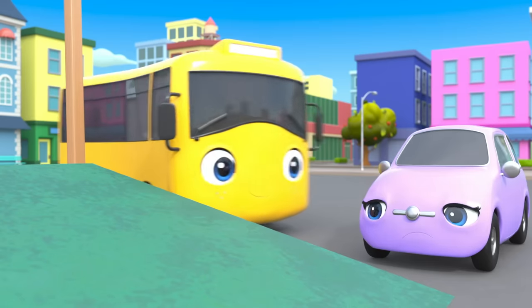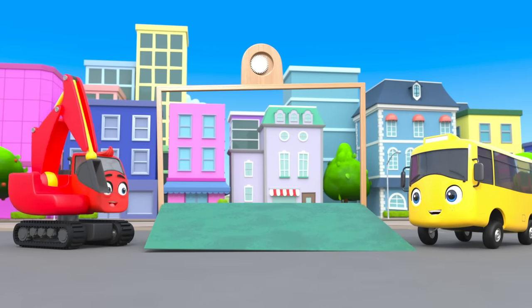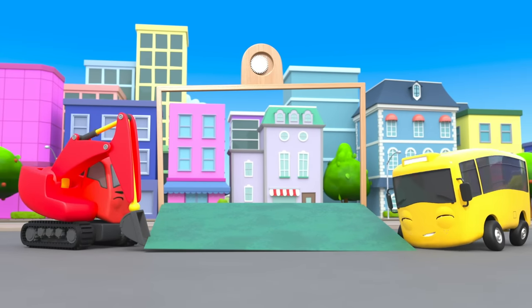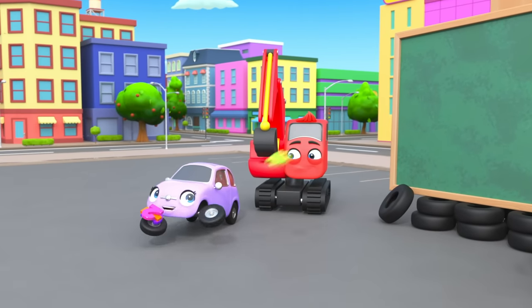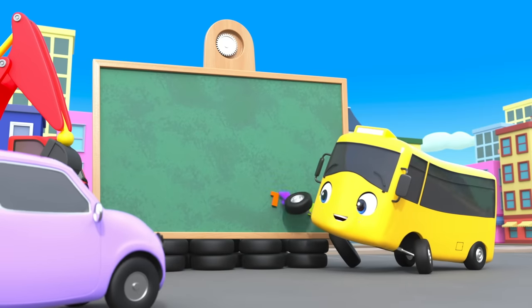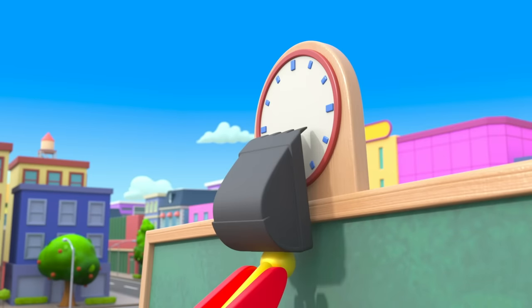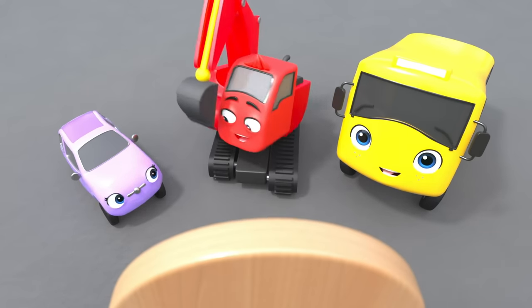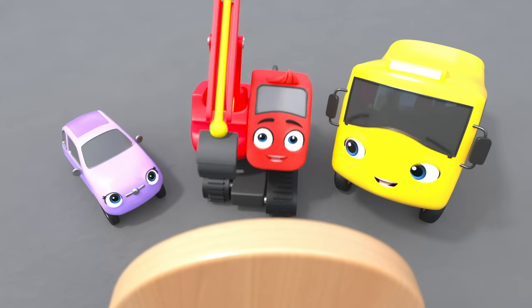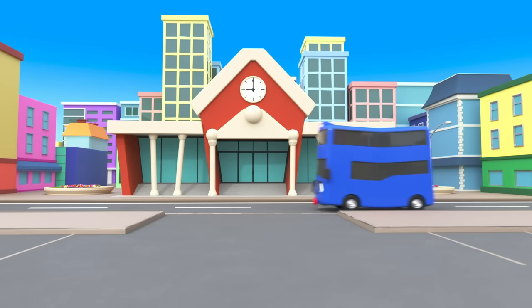I think Buster has a plan. They can swap jobs. Scout can collect up all the letters, then Diggly and Buster can lift the blackboard together. Scout knows her ABCs. She can put the letters back. Now for the clock. Diggly can fix that. He loves fixing machines. There, all done. Just in time, here comes the teacher.